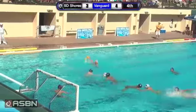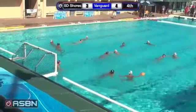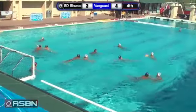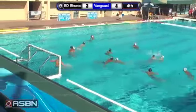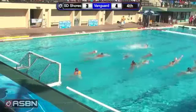And what you're referring to, right, that shot led to a great counterattack chance for Vanguard that just happened to miss. Agreed. Indeed. So Shores back on the offense now. Minute gone by here in the fourth, trailing 4-3. Shot clock to 9. Quick shot attempt. That almost found the back of the net.